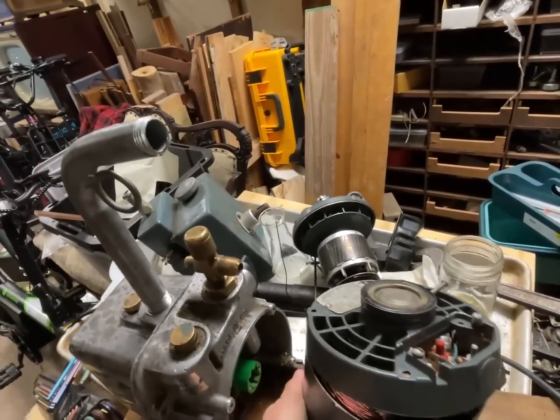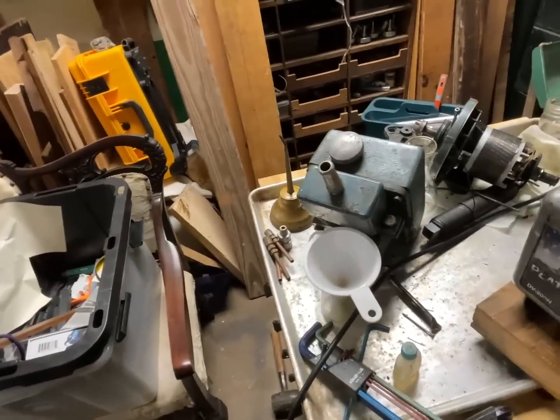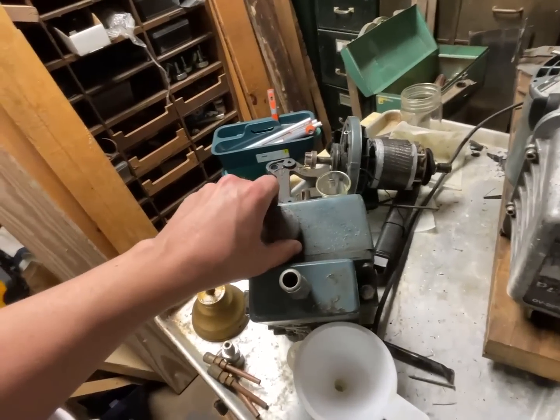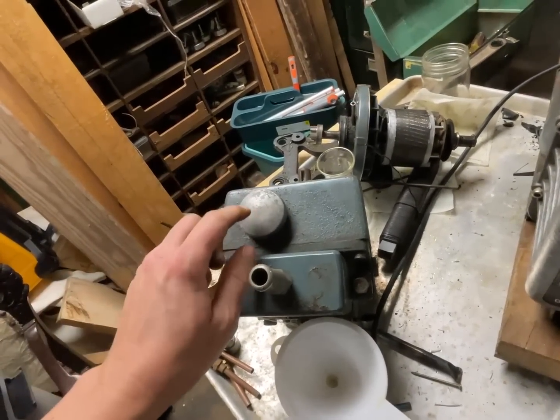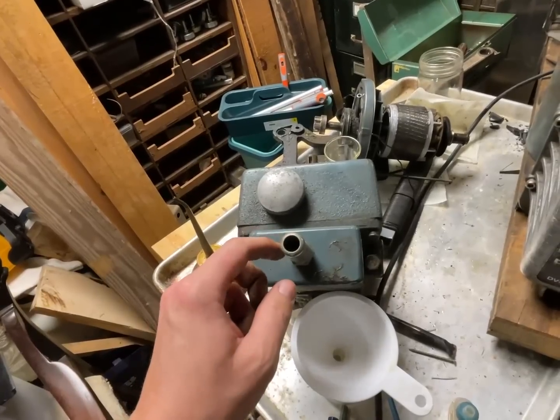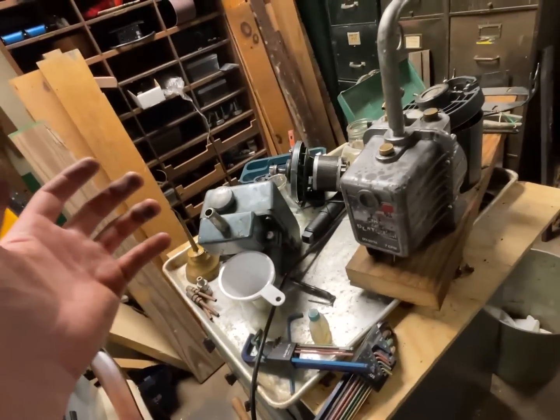I looked up the Welch pump, and it is exactly what I wanted. And I'm not really sure what's the outlet or inlet. I think this is, oh, you know what? I bet this is a little covered outlet, and this is probably the inlet. Probably for a big hose. That's what I thought at first, but I was like, no, surely it's not that.